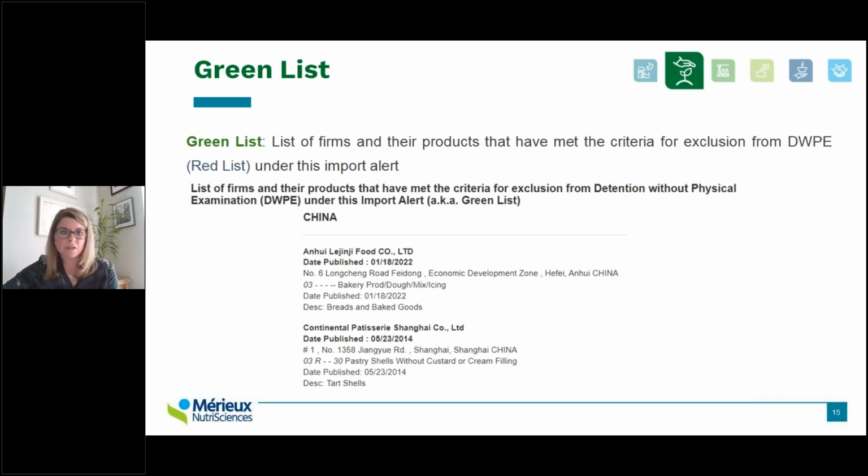It shows the date that it was updated. So January 18th of 2022, this particular company was removed and added to a green list, and it is for breads and baked goods. Now, it doesn't mean that other products that they would bring in might not be placed on detention, but this particular commodity of breads and baked goods most likely will just be released into commerce after FDA has reviewed it.